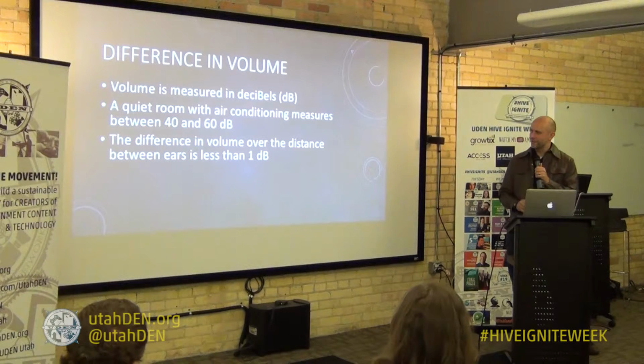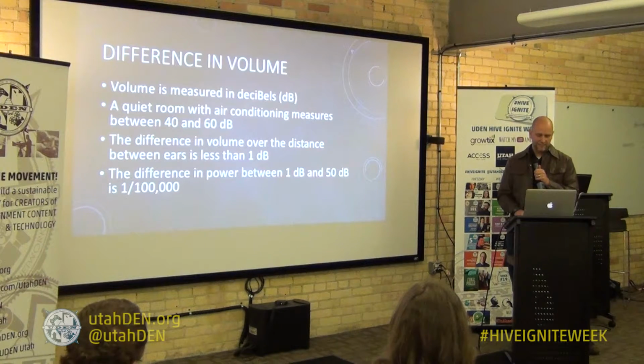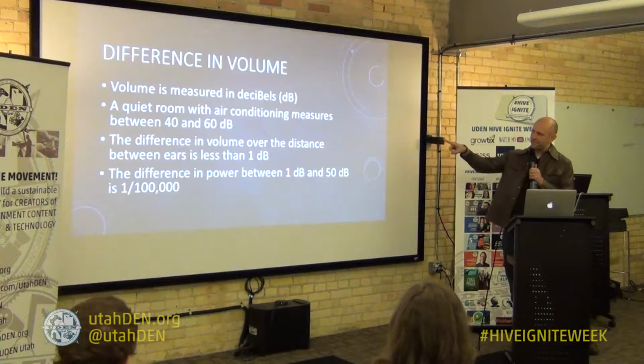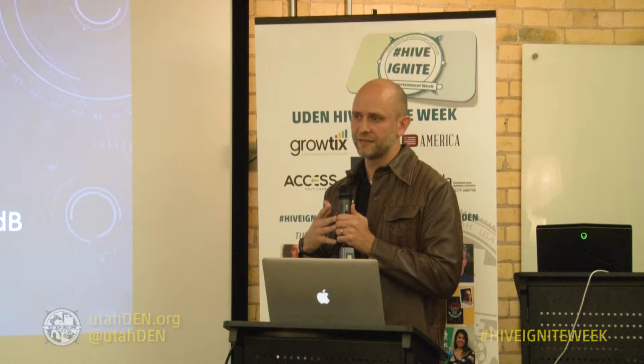So the difference in volume over the distance between the ears. In other words, as it hits this ear, it's going to be a little bit quieter over here. That volume difference is going to be less than 1 decibel. And the difference between 1 dB and 50 dB, in other words, the difference between 1 dB and this quiet room, is going to be a power difference of 1 to 100,000. And our ears are able to hear between 1 and probably 130, so that's upwards of several trillion difference. I just think that's cool.